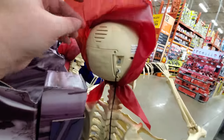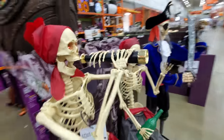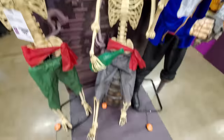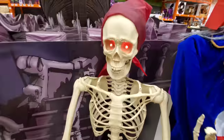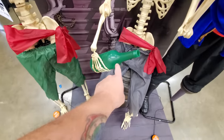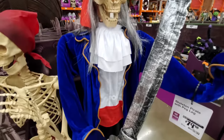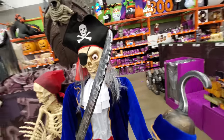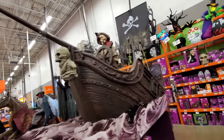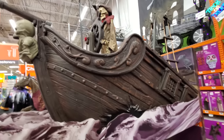Okay, look, the speaker's in the back. So it projects the sound out of the back. That's why you can barely hear them. He's got a bottle of booze. This one doesn't work, apparently. But look at the pirate ship up here. This pirate is driving the ship. That's actually pretty cool. I actually love pirate stuff.